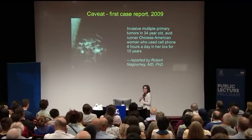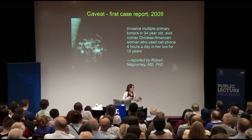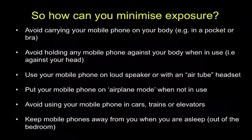And the tumors that developed right under the antenna of the phone were unusual tumors. But in the meantime, people have a right to know how you can minimize exposure. And again, I think this information is available on our website, will be available on yours. Remember, if you have to give a phone to a child, put it on airplane mode.